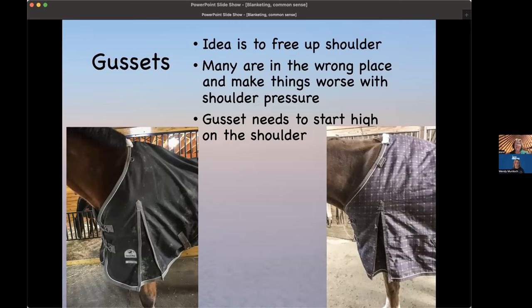Now, lots of blankets these days have gussets built into them. And this is a great idea. But the gusset has to be in the right place. I was going to say, are these in the right place? That's why I have them as pictures. Because you can see where the tension in this blanket is. The gusset's not going to do really any good at all, because the horse needs to move this shoulder blade.